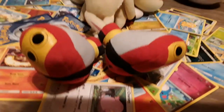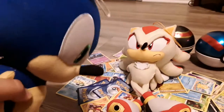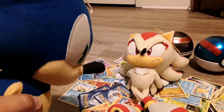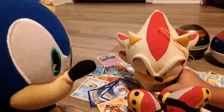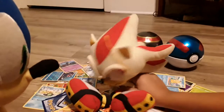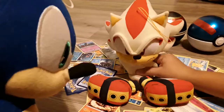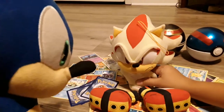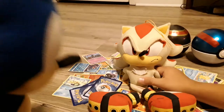Wait. Hi. Super Shadow? What's up? Super Shadow, how much did all these cost? You cannot believe it. Over like 960. Wait, that's too much! Why are you getting all these Pokemons and those Pokemon balls right there? I just steal it. Steal it? Without permission. Without permission? Yeah. I'm so angry right now, Super Shadow. Well, at least I bought all the grocery stores.